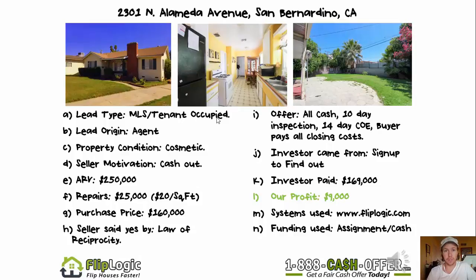And then just give them their cash for keys once they give you the keys, and it's broom swept and they're out. Oftentimes the investor is going to say, nope, I don't want to risk it. Let's just extend the closing date to close when it's vacant. So no big deal either way, but that's the workaround. That's how you work with a tenant occupied property.